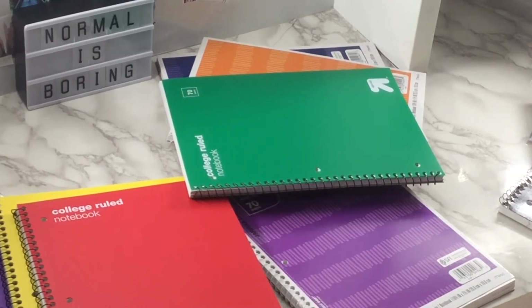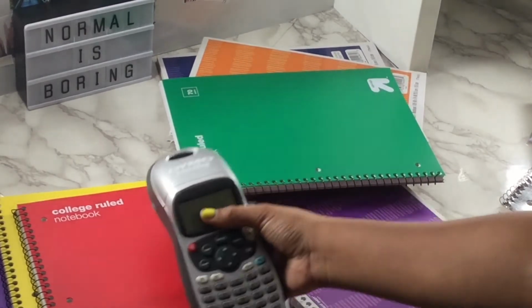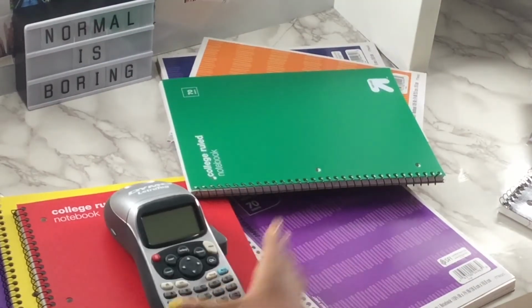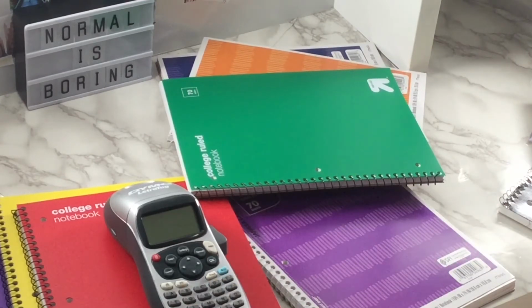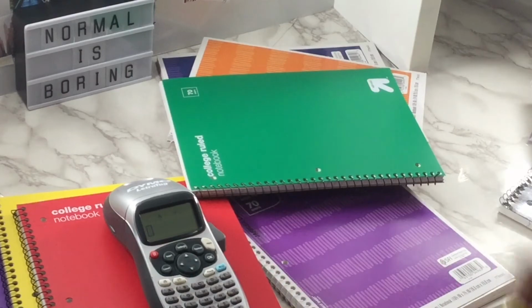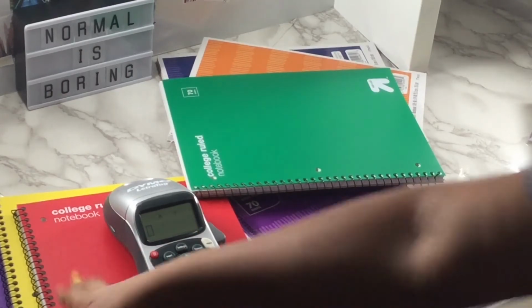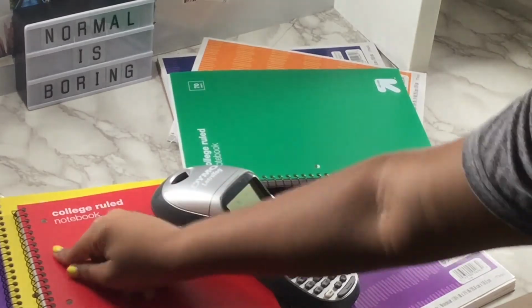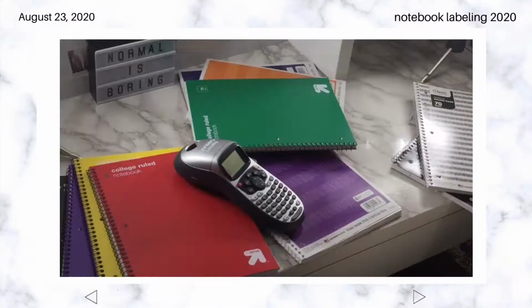Oh, let me show you my labeling. This is my Dymo. I don't really know how to say it, but this is my thing. I will again link everything down below in my Amazon link like I usually do. I'm just gonna be using the clear tape one and then put it on the side. Since it already has some type of lettering, I'll just put it on the side right here.